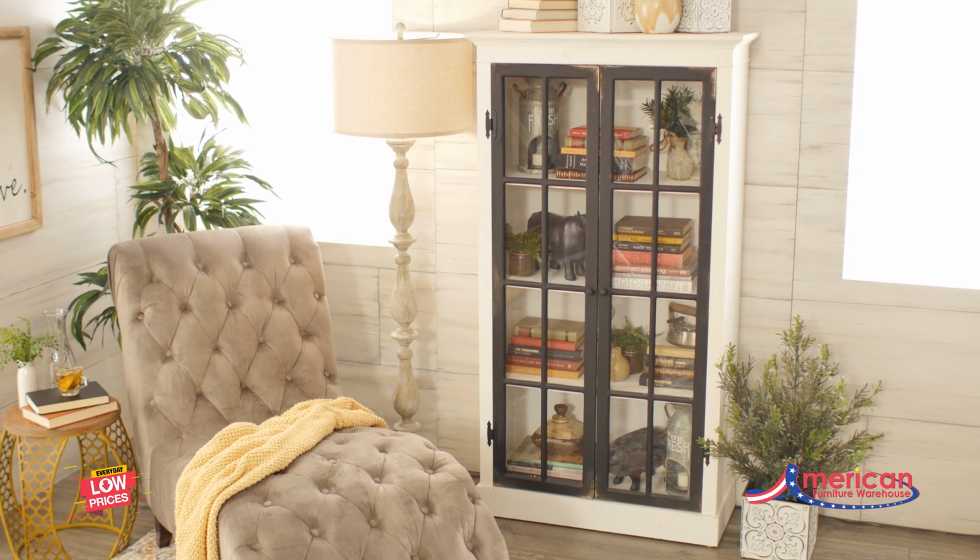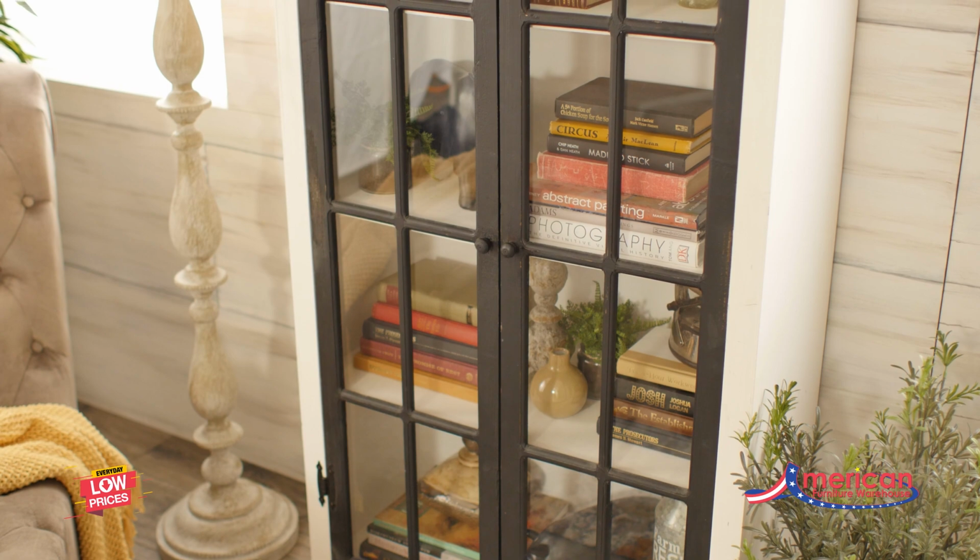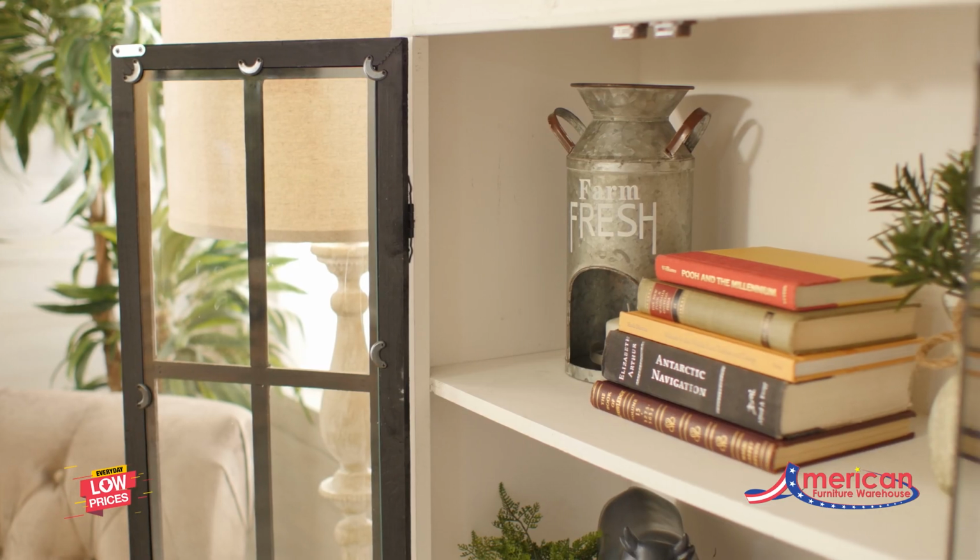No reading area would be complete without a place to store your books, and this bookshelf with glass doors provides function and style by organizing your books and displaying your personal items and accessories.